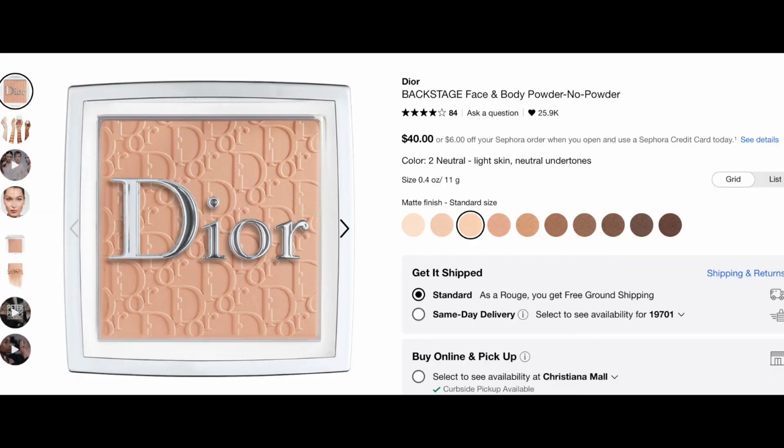I'm going to use some of my Dior. Here is my Dior Powder No Powder in the shade 2N. This is just a little more lightweight, so I'm going to use this to set under the eyes to make sure it is nice and smooth under there. Light fluffy brush. And put that right under the eyes.